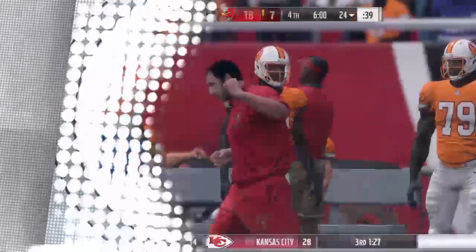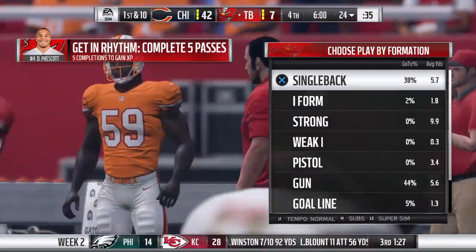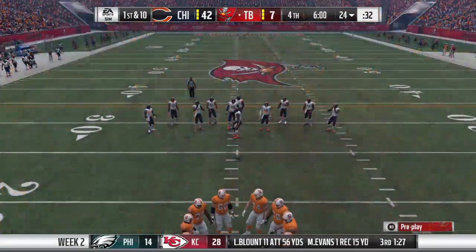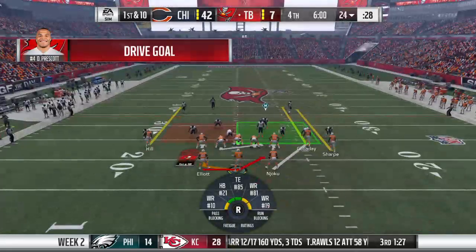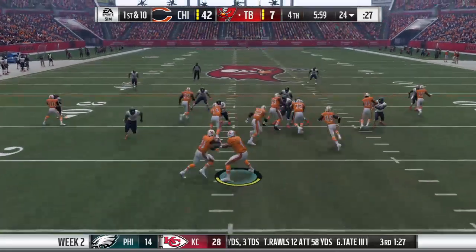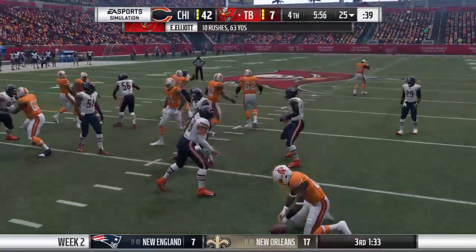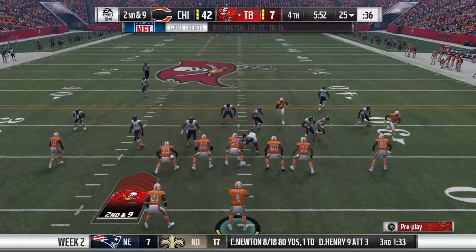Back now in Tampa. And this is a blowout so far as we get set for the fourth quarter. A very one-sided affair. They start on the ground with Elliott. Nowhere to go that time. Might have gotten a yard up to the 25. And now they're in the hurry-up.